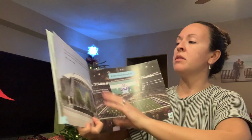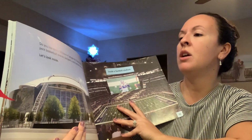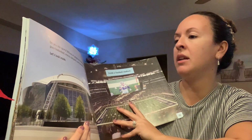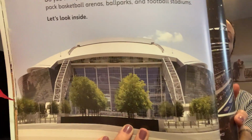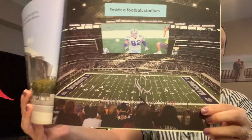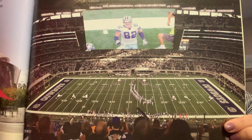Do you like sports? Millions of people do. Cheering fans fill basketball arenas, ballparks, and football stadiums. So let's look inside. This is a football stadium.